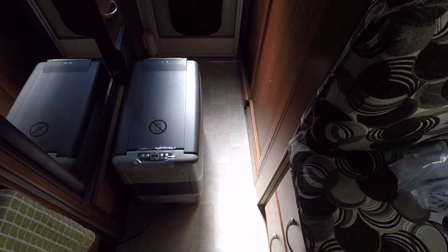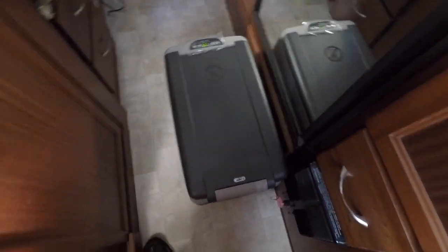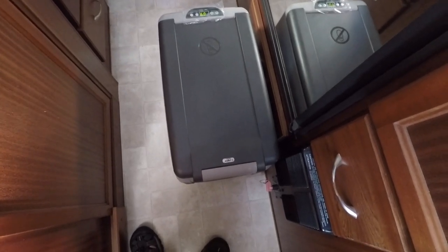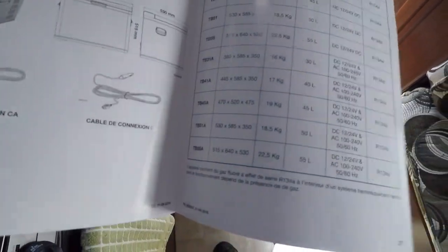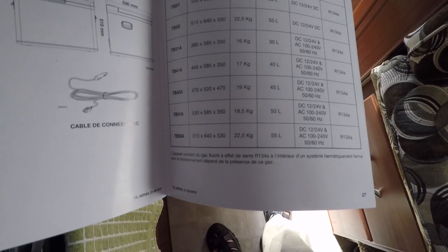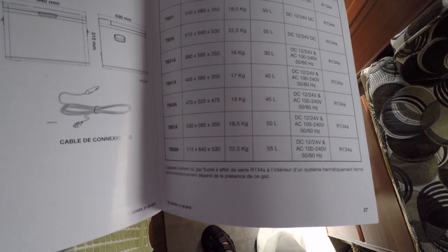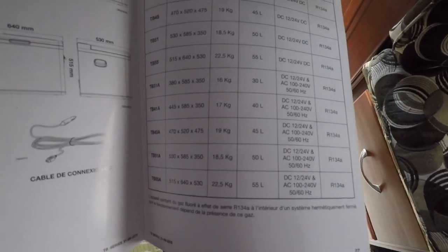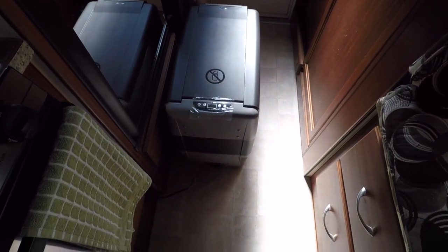I think it fits in here pretty good. Got enough room to move around and enter and exit the door. It's a little tight, but I think I can work around it. I was looking at the specifications on this. Some of you are curious. This is a 50 liter and it looks like 18 and a half kilograms. Have to get your conversion calculators out. It's a 50 liter. So awesome. Can't wait to start using this while out dry camping.